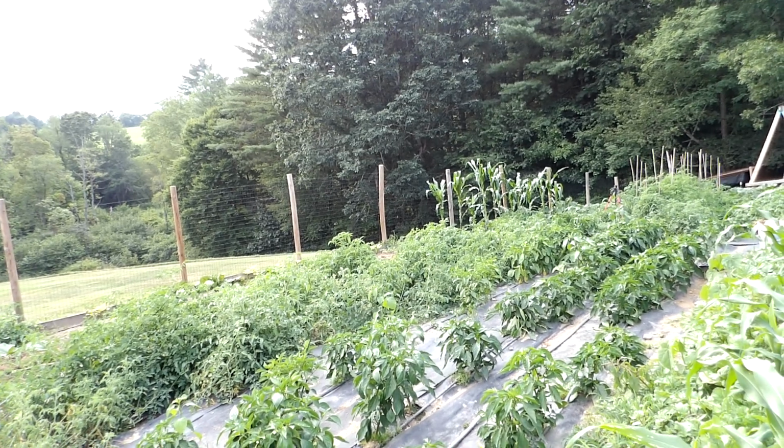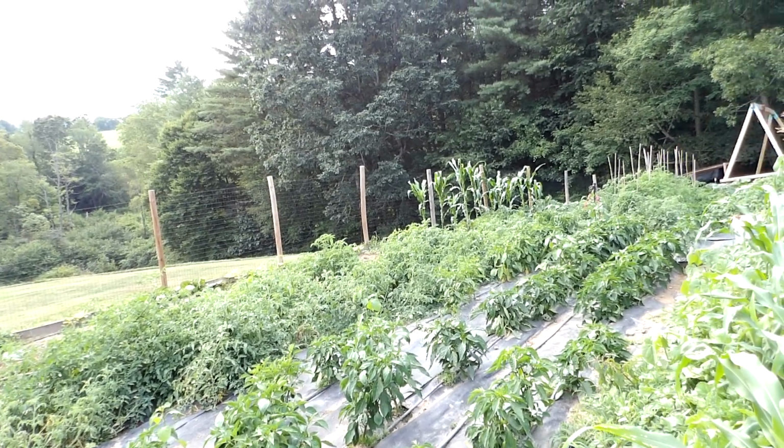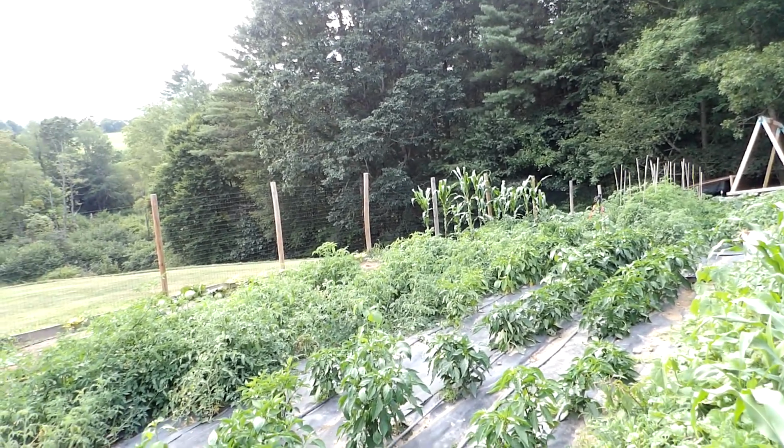It took a long time for it to start sprouting, so we need to get in here and get caught up. You can see I started staking up some of the tomatoes back there. We need to finish staking up the rest of the tomatoes.